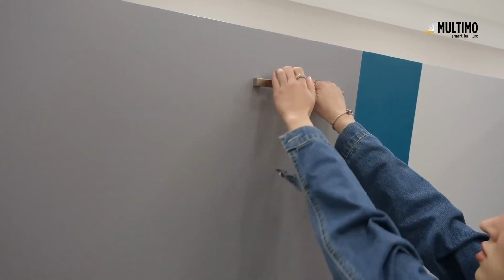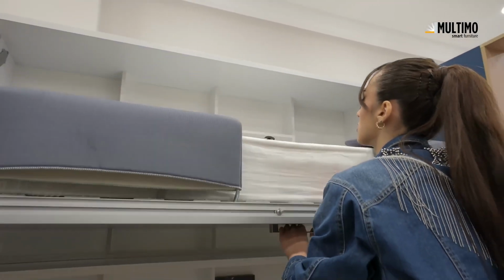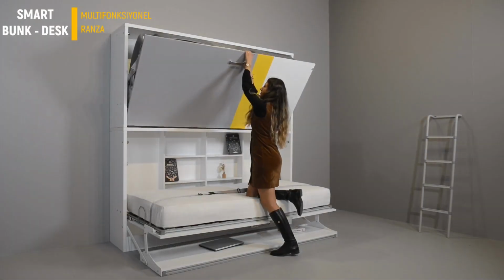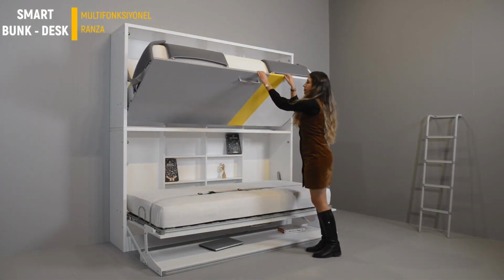MULTIMO doesn't stop there. They offer a range of transforming furniture that converts into bunk beds, with even more storage options. These solutions are perfect for anyone looking to maximize space without sacrificing style.